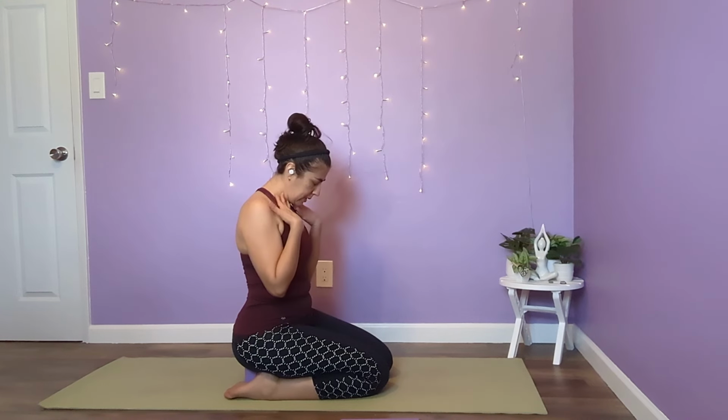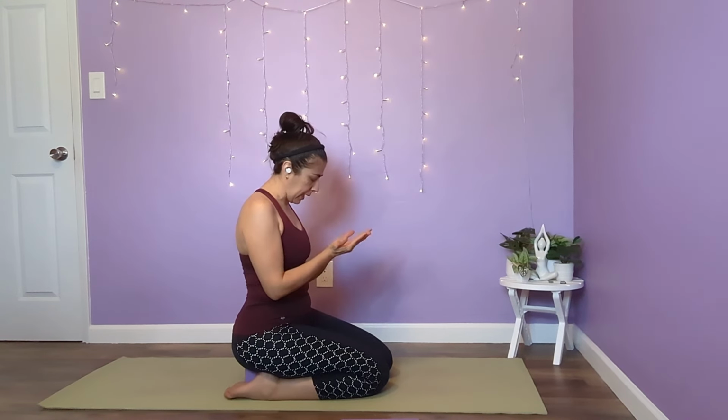So it's really easy to jut your chin forward or to drop it. So this is what happens with text neck, right? When we're looking at our phones, our computers, whatnot. So we start with our chin parallel to the floor. And then deep in your neck, in your throat, think about moving back. So sometimes when I say that, someone will lift their head. So think that your head and neck can move back just slightly. And then you can have your arms in your lap or down by your sides. If we were standing, we'd have our arms down by our sides.